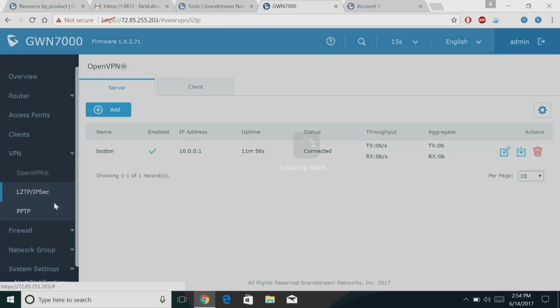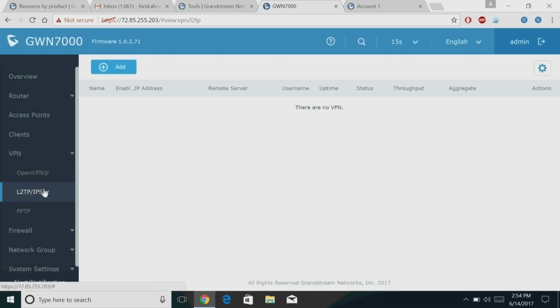Okay. Same thing, you can create L2TP IPsec. This is not a server, so this is just a client. So you need to have a server that supports this as of today. But we're working on the L2TP IPsec server to be supported on the GWN. We do support also point-to-point.